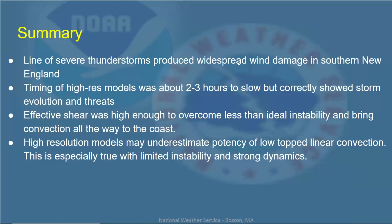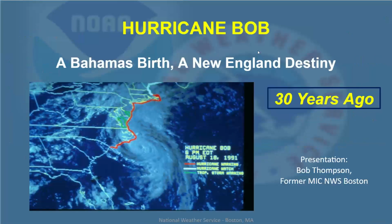The timing of the high-res models was about 2 to 3 hours too slow, but definitely showed the storm evolution and threats very well. And it was the effective shear that was high enough to overcome the less than ideal instability, which brought the convection or the storms all the way to the coast. And for the future, the high-resolution models can sometimes underestimate the potency of low-topped, what are called linear convection or linear storms, so lines of storms. And that's true when you have cases like this with limited instability and strong dynamics. So you won't see a lot in the radar simulation, but it's often underestimated in that case.